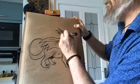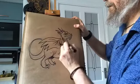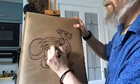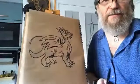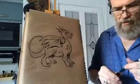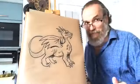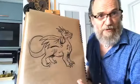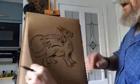Scales and things as well. Well, there we go. So that is your classic dragon. That's what everyone thinks of as a dragon, which is fine. 23rd of April, St. George's Day. Maybe this was the sort of dragon he was fighting. If someone said dragon, that's what they're talking about.